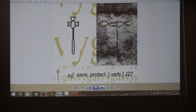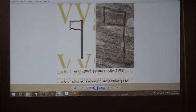This is Nej, also J27. It's a symbol of protection or safe. Neter, R8, divine or God, sacred.